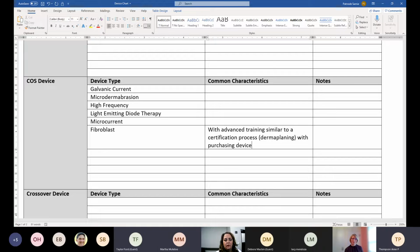I think another factor to think about with this device specifically, and somebody already mentioned it, is post-care with clientele. There is a very high risk of infection, scarring, post-inflammatory hyperpigmentation. It's a very high risk procedure afterwards.